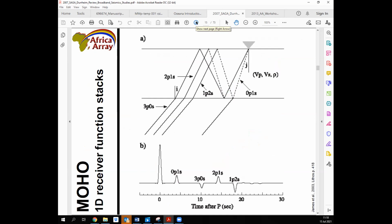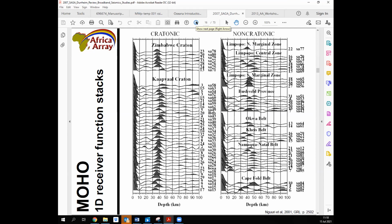You have a body wave coming from a distance of thousands of kilometers away. They reach a velocity discontinuity, and you get a conversion of your P wave to an S wave. And so you use the delayed S compared to the wave that stays a P wave all the way through, and all the various reverberations over here, to come up with a model of the velocity ratio between the P wave and S wave velocity and the thickness of the crust. And so these are the typical data that you get over here.